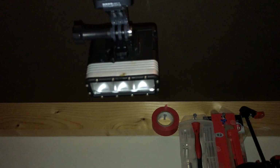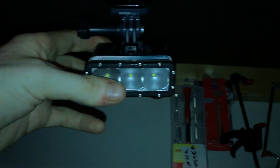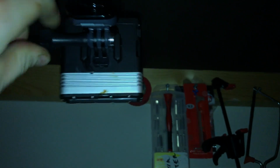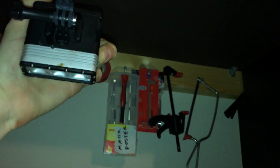And my very kind girlfriend, who is now my fiancée, purchased this GoPro Lite, which is waterproof, rechargeable, all that jazz, for night games. But I never really took it for night games, so now it acts as my desk lamp, which is very unique and very handy.